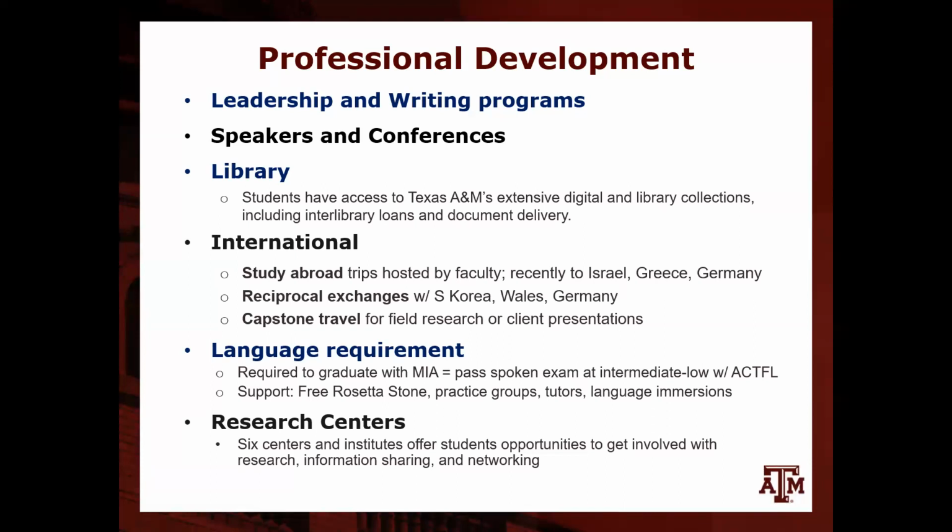We do have a great library system here at Texas A&M University. And so there's an extensive digital and library collections that are available, also interlibrary loans and document delivery across campus. So if we don't have the document here at Texas A&M, another university has that. We participate in a very extensive interlibrary loan program, so you can usually get that. Plus in certain circumstances, you can get access to the archives from President Bush's time in the White House.